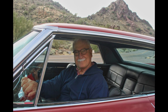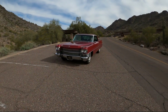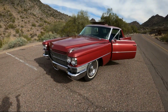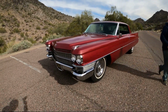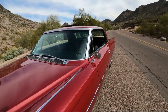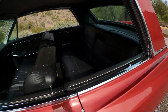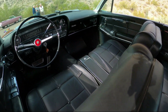Hi, I'm Louis Dellera, and I own a 1963 Cadillac Coupe DeVille. Actually, it's my dad's car, and he purchased the car in 2011. When it got delivered to his house in Long Branch, New Jersey, the guy almost dropped the car off the trailer. So he got it started and put it in the driveway, and that's where it sat because it didn't run again. It just didn't run.